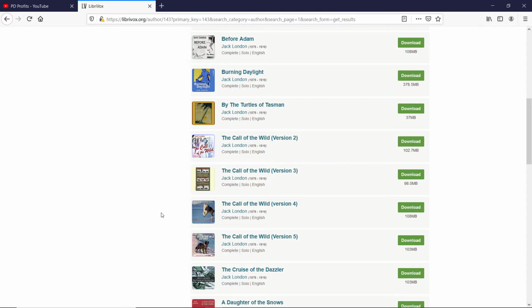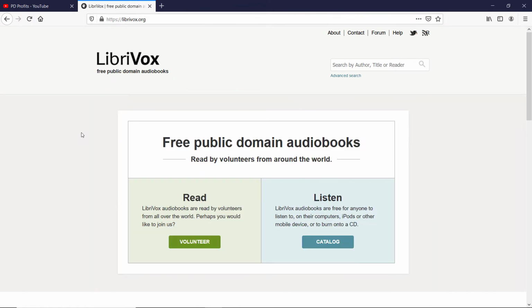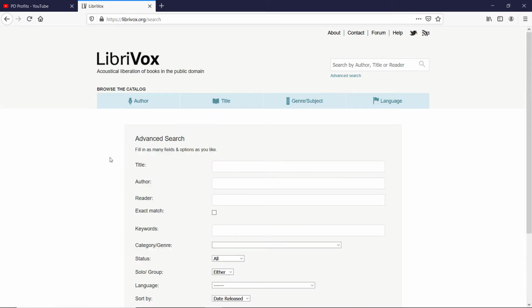So let's check other ways of searching. I'm just gonna navigate back to the homepage by clicking the logo. In the very same place, right below the search bar, there is a hyperlink for advanced search. So I'm just gonna click on it and let's search for a different author, like for example Jane Austen.